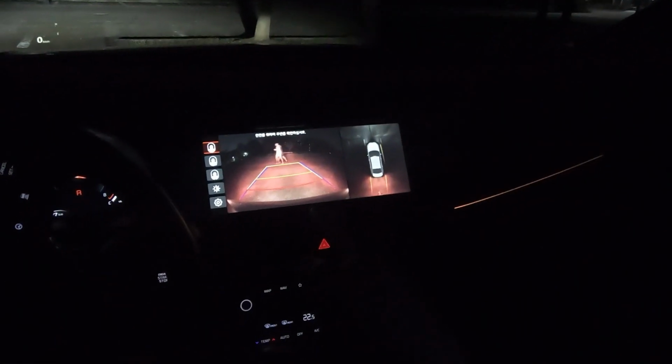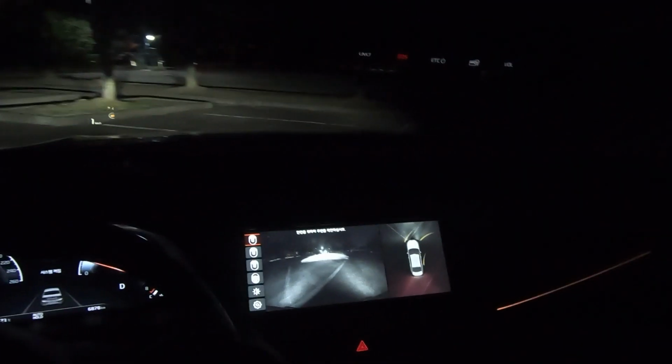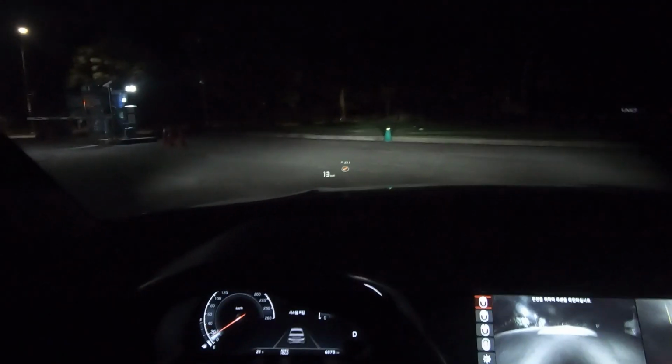Oh, did you just see that? It just notified me that there are people coming. And what I was going to show you is that if you don't wear your seatbelts, the Cadenza will not let you drive off. So we're going to drive, and as you can see, this is the surround view monitor. If you need some help with tight spots, you can use it.